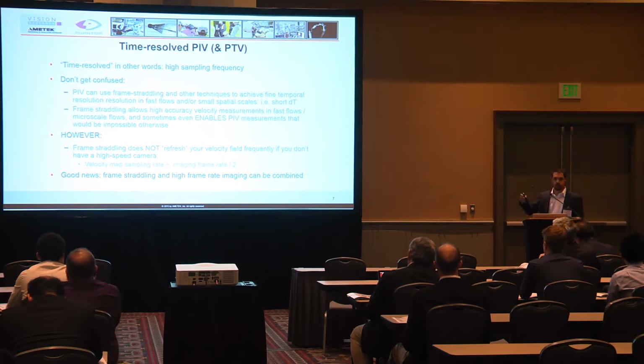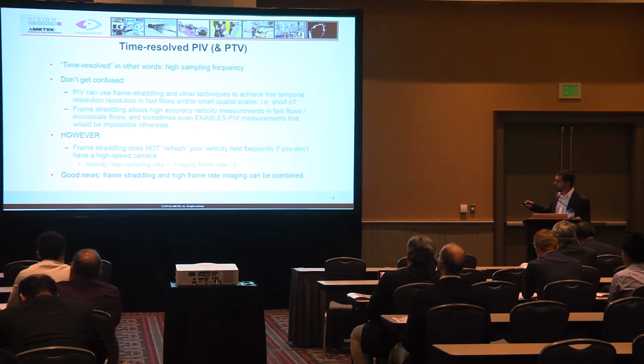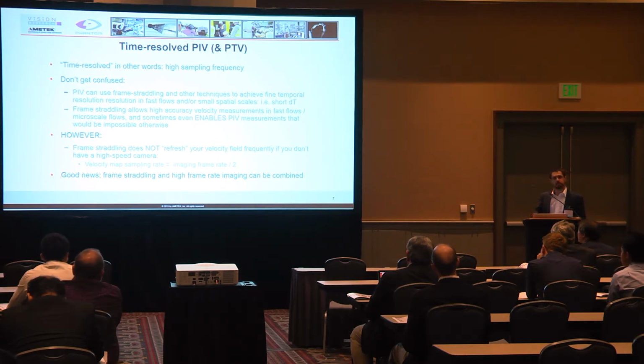In order to get into that fourth dimension, you need to look at what is currently called, in more general fluid dynamics, time-resolved PIV and PTV. Time-resolved usually means a high sampling frequency. I mentioned that you will get a refreshment of your velocity map several times per second. Typically, the aim in time-resolved PIV is to get much more than that, hundreds or thousands of times per second, which is relevant especially at a smaller scale, as I already explained.